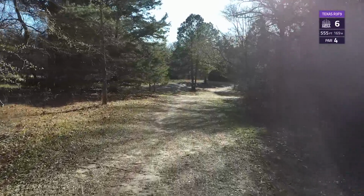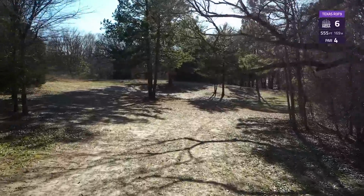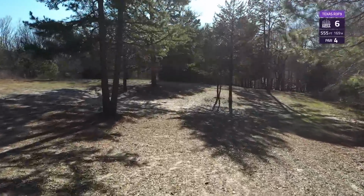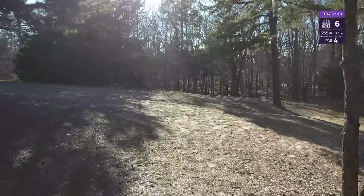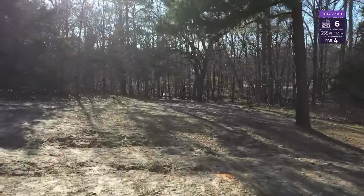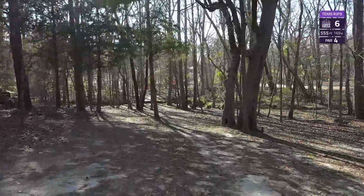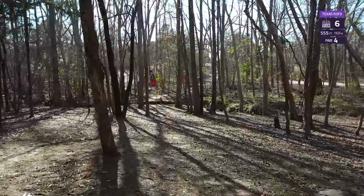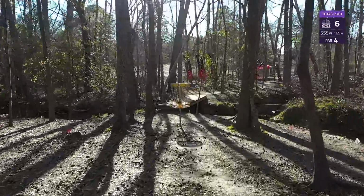So we get into hole 6, 555 feet, par 4. One of the easier par 4s and probably one of the shortest ones as well. As we travel down, this bunch of trees on the left can swallow up your disc a good bit. Landing zone is key here as you approach, and you don't want to go too long on the approach because of the OB right behind.